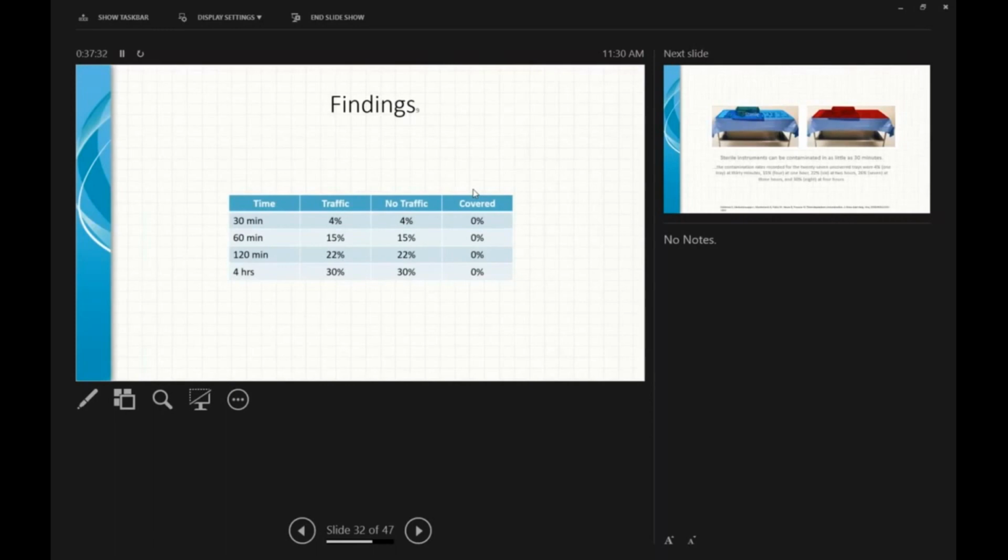After 30 minutes of time with traffic, 4% were contaminated. However, take a look at the next column, no traffic, 4% were contaminated. The ones that were covered with a towel, 0%. After 60 minutes, with traffic and no traffic, 15%. Covered, no cultures. After 120 minutes, traffic or no traffic, still the same amount, 22%.